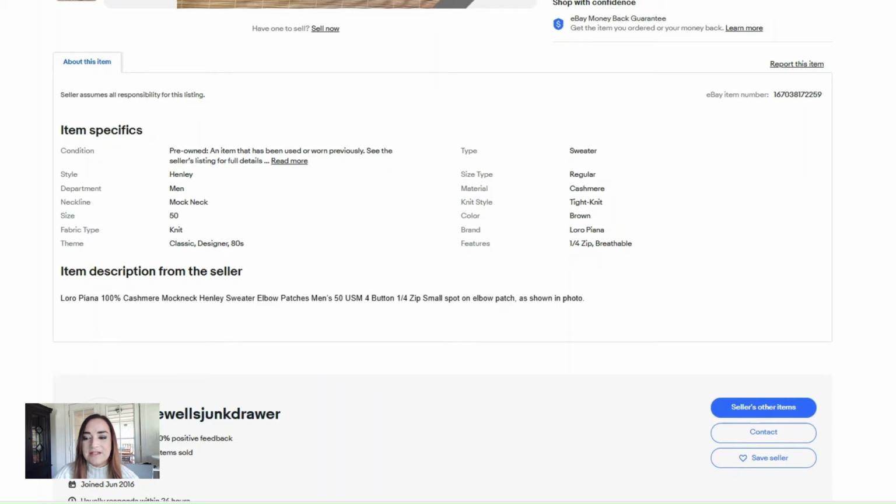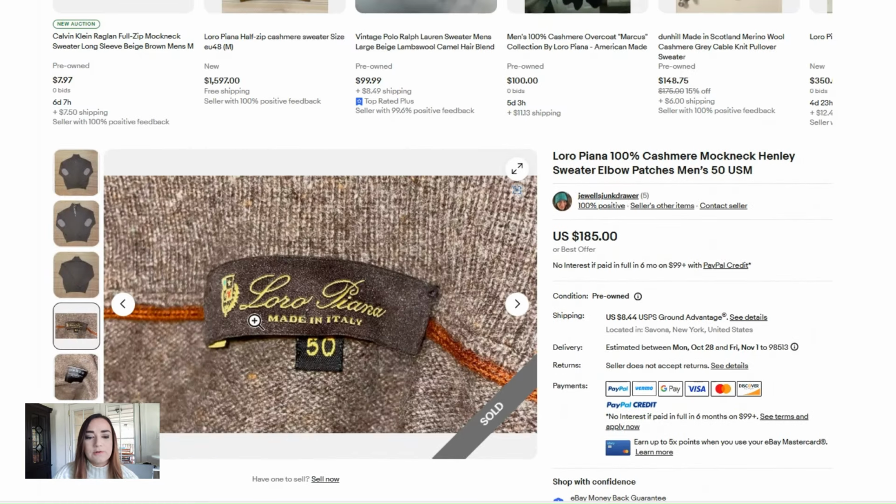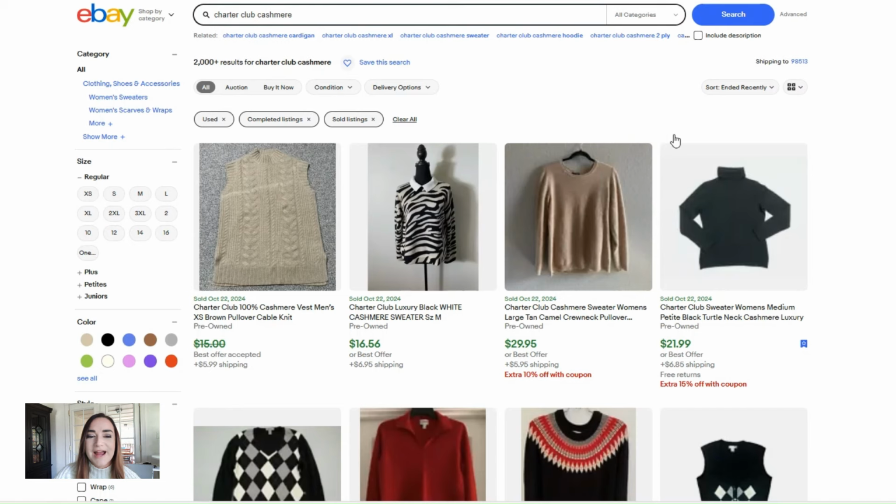And then this is what that tag looks like on these. If you do come across this, I think I got it right there for you. So Loro Piana, made in Italy. It's a good reminder if it says made in Italy and it's a brand that you don't recognize, go ahead and look that up as well, as chances are it may be a high quality brand.